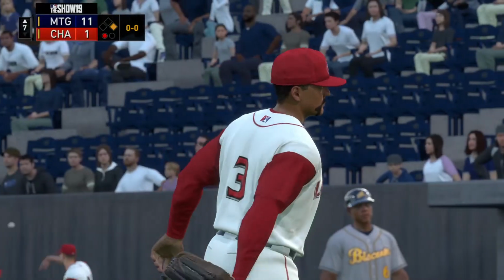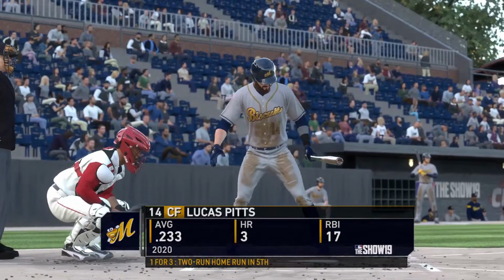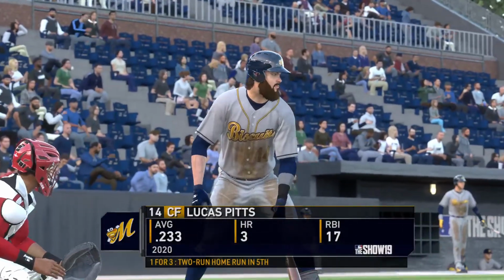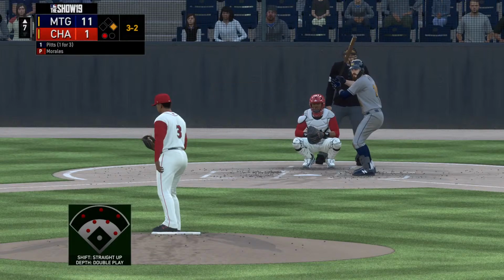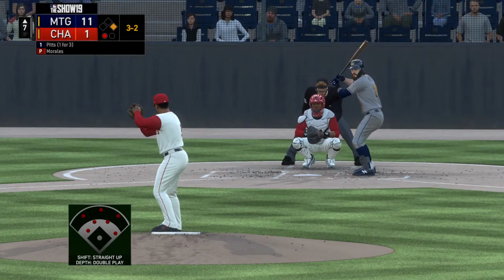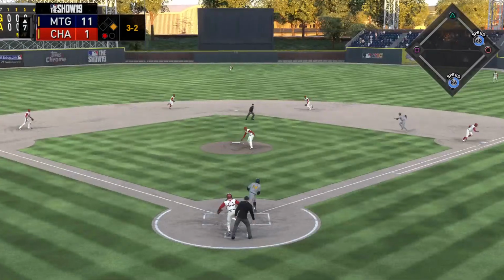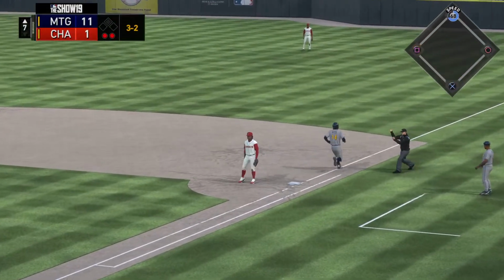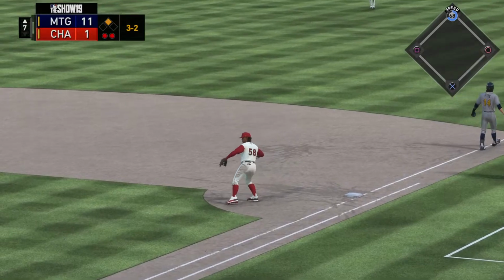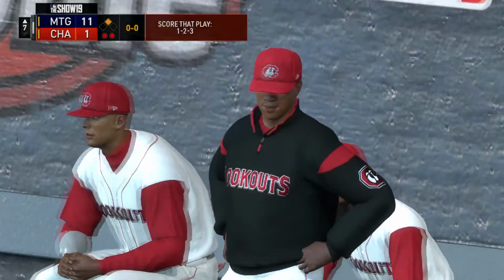as we go back to the top of the order. The center fielder, number 14, Lucas. Now back to the top of the lineup. Stepping in, Lucas Pitts. The 3-2 pitch. And oh dear, that caught him full bore on the mound as it ricochets back toward the plate. Nice recovery play to get the second out, but we'll have to make sure he's okay on the mound.